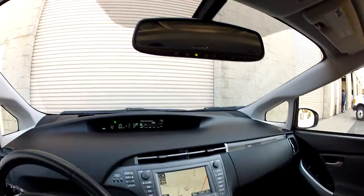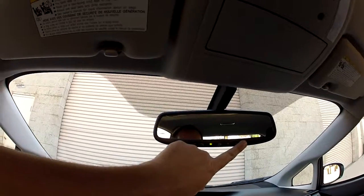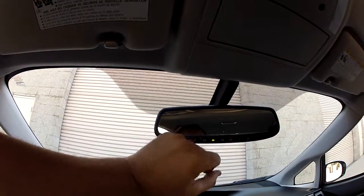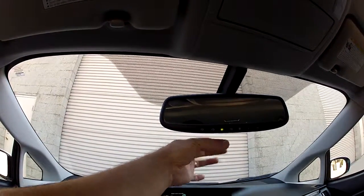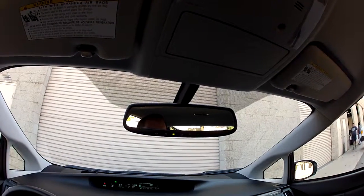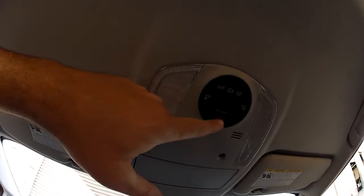Up on the overhead, we have the fancy mirror with programmable garage door opener buttons called HomeLink, and the electrochromatic glass. There's no flip-flopper switch in the bottom. The glass darkens electronically if bright lights are detected behind you. All Prius have these sun visors, but most of these features I'm pointing out are advanced package, part of that $9,000 option package.